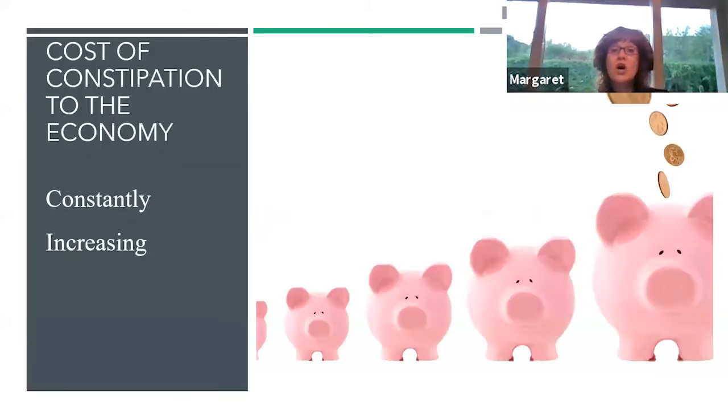There's a large cost of constipation in our economy. Children with constipation use more health services than children without constipation, resulting in significantly higher cost. You're looking at a difference of about $3,430 a year versus $1,099 a year. So what does this amount to annually? $3.9 billion associated with children who have constipation.